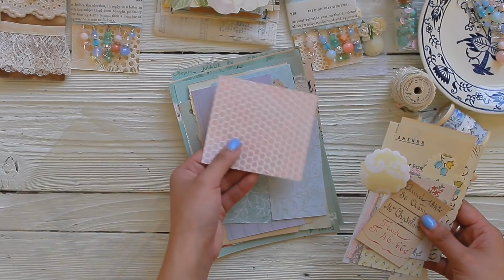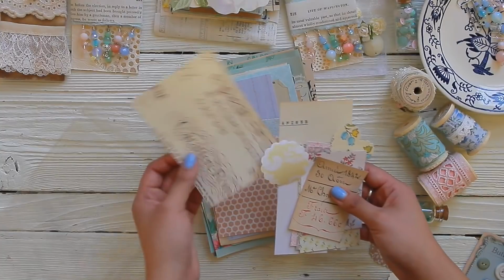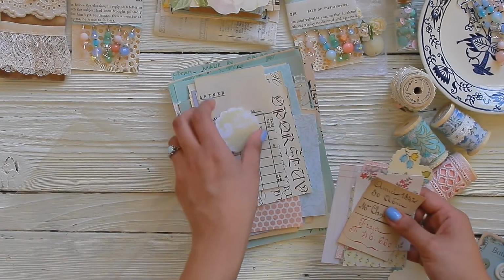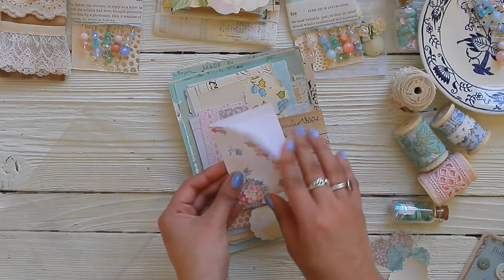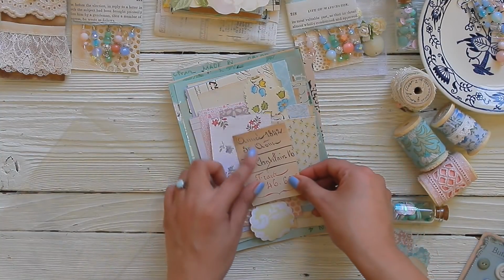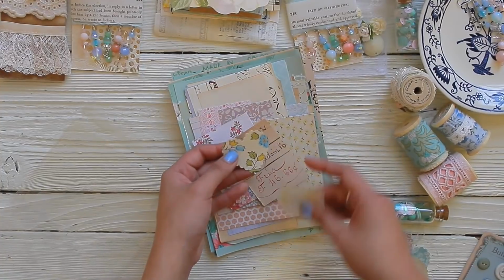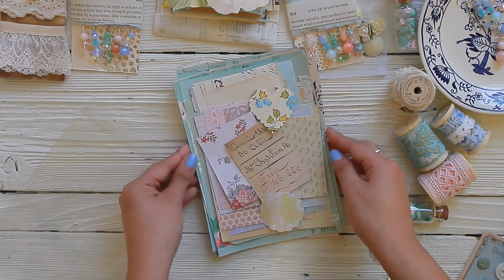This is some handmade paper. It has a really nice honeycomb design. Some Italian paper. Some more receipts from 1964. This is some really nice Italian paper as well. And a French calligraphy card here on top. And then you get your little scallop hearts and scallop circles from other little papers that match the color palette.